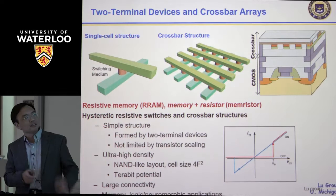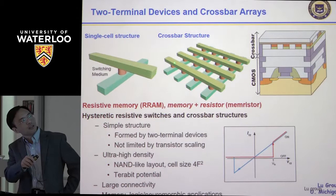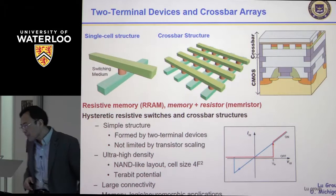So we can build this so-called crossbar structure. All you have are just arrays of electrodes: an array of top electrodes and an array of bottom electrodes. And at each cross point, you have this device structure, two electrodes sandwiching a film. This film is resistive, okay, it's not metal. So then you have a resistance between the two electrodes. So then this is just a resistor.